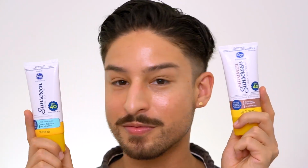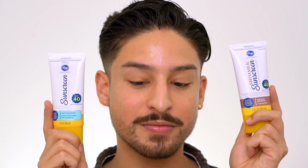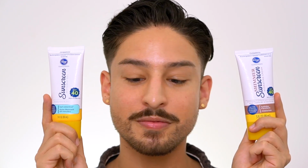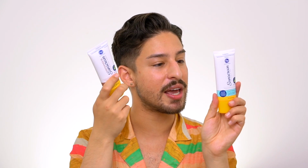So talking about the two Kroger sunscreens, I actually did half-face application for these, and I'll show that on screen right now. The invisible gel, matte. Love the finish of this. The feel of this on my skin, I don't mind, but if you have an issue with that very primary silicone feel, it might not be the best option for you. But also, it's water and sweat resistant. Do love. It does have silica in it, and a couple other ingredients that will help mattify.